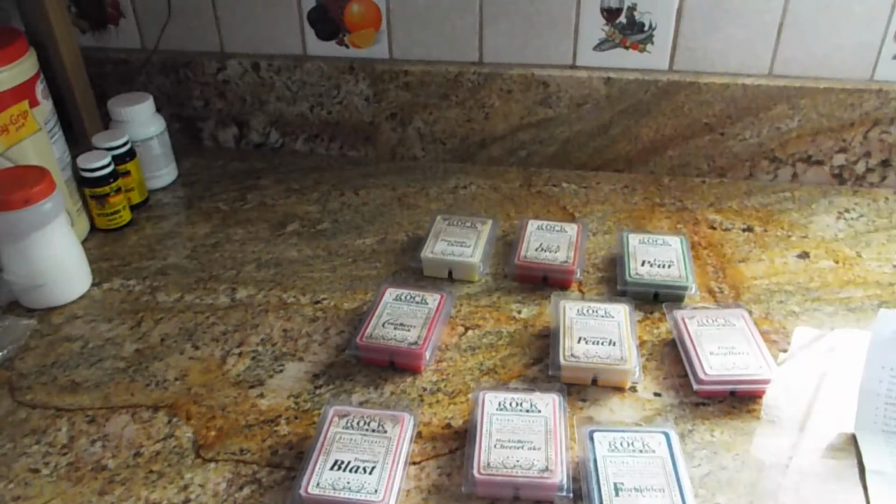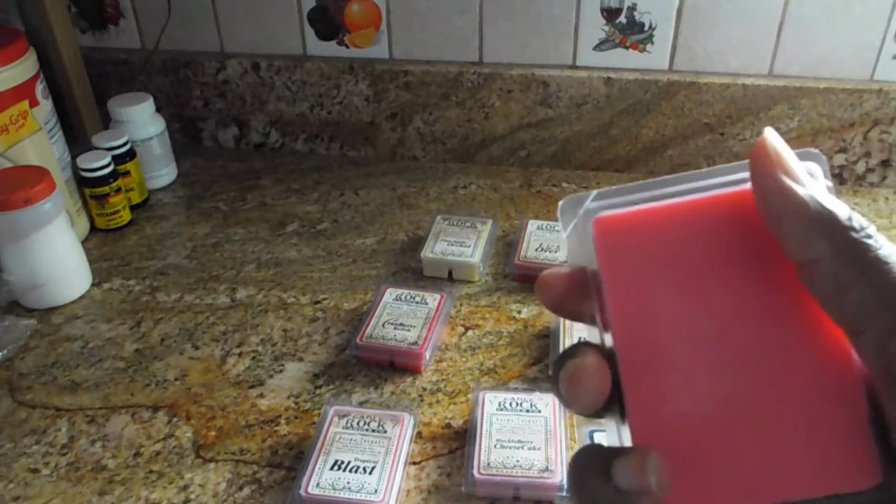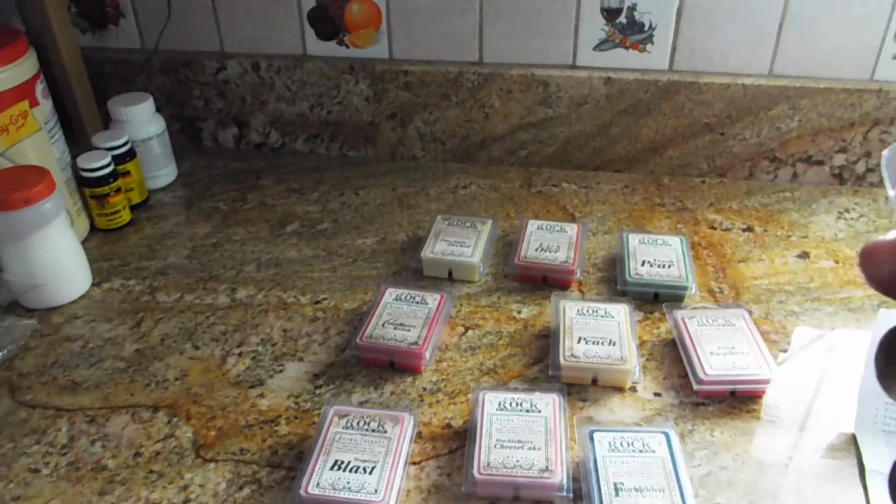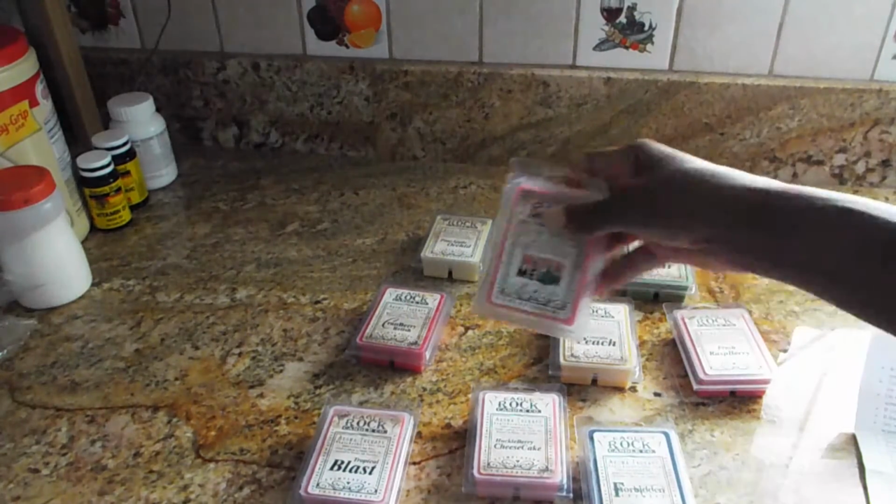This one is watermelon. And this one does have a watermelon smell to it. It seems like he calmed it down with, I don't know if it's like a basil or something. He kind of calmed it down, but it's really good. It's like the sweetest watermelon you could ever have, without the seeds, of course.